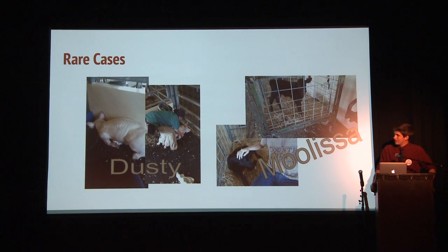These are 2 really rare cases. On the far side, that's Dusty. He was a show pig that came in, and he was donated to the university to study for educational purposes. He had esophageal ulcers, and so every time he would eat, he would regurgitate his food, and he was losing a lot of weight. And so this is Dusty after surgery. So he's a little drunk-looking and trying to wake up.